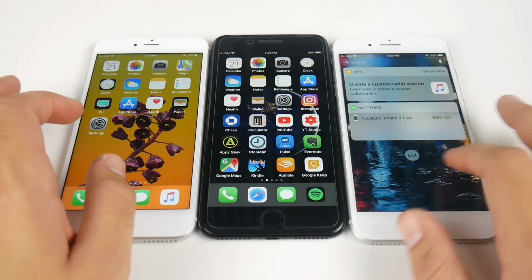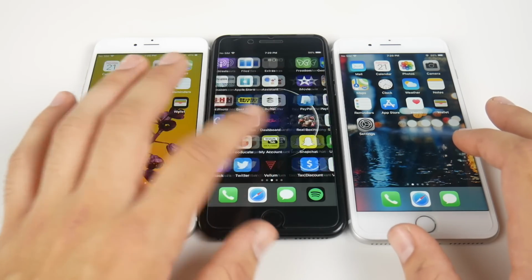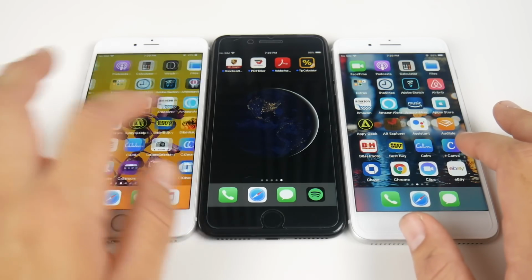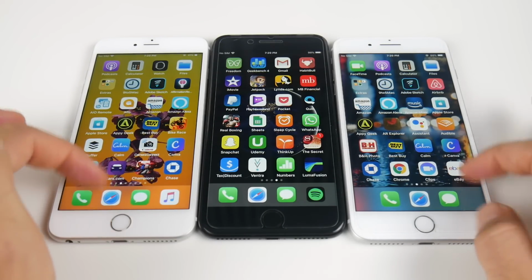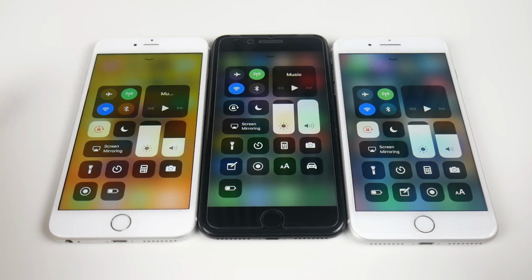My iPhone 8 Plus is running iOS 11.0.3. My 7 Plus is running iOS 11.1 beta 4. So the 7 Plus is smoother and it will get better over time. But if you get any of these devices, you're getting the same exact software pretty much on all of them. I don't really see any differences between any of them. And using these day to day, just like the displays and design, it's basically the same exact experience.